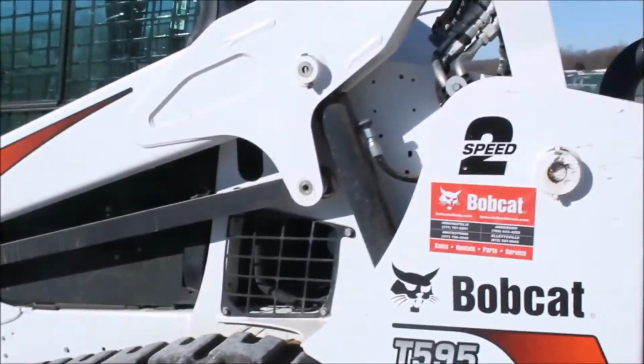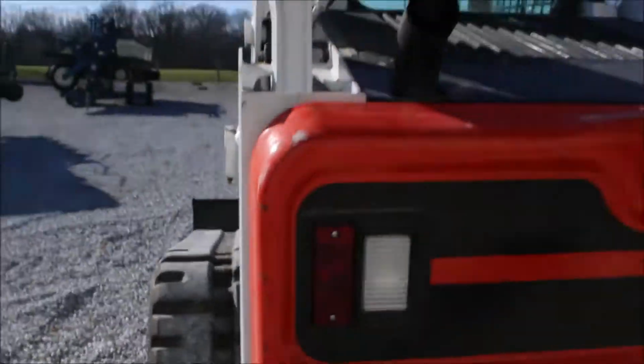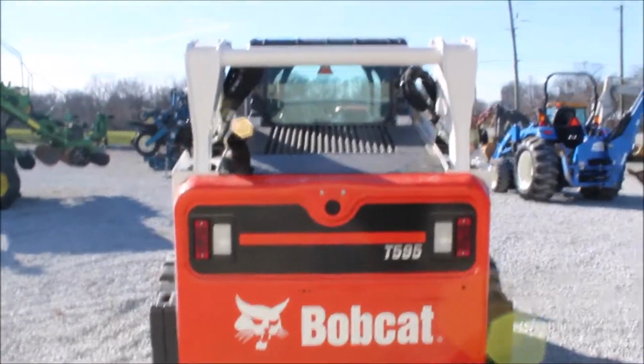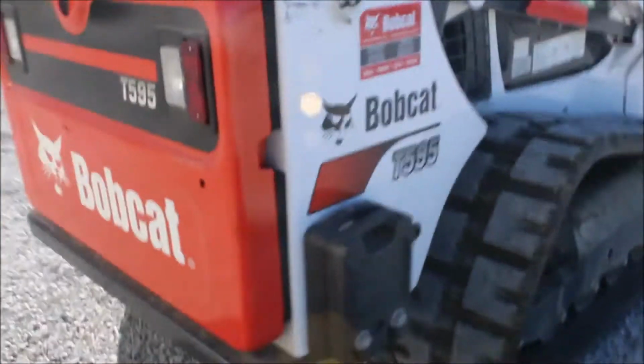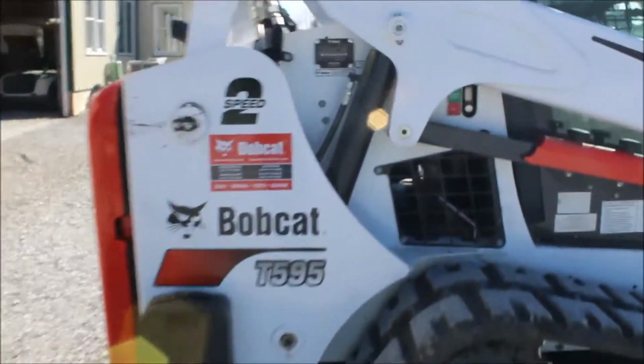I'll tell you how much warranty is on it. I'm not sure myself, but I know it's a 2020, and I'm pretty sure there's still some warranty left on it. I'll have the exact purchase date. But it's as excellent as you'd ever want to find one. The next step of this is buying a new one.